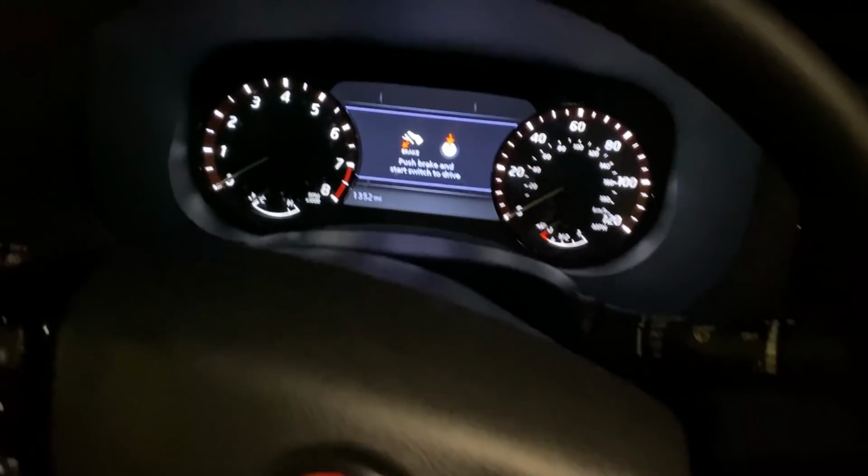Okay. Start button here illuminated, that's nice. Turn off the radio. Try to turn off the radio. Here's your start screen.